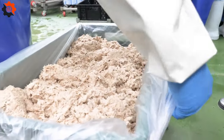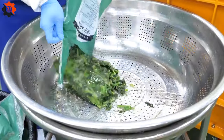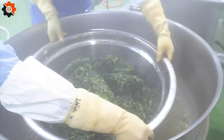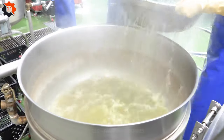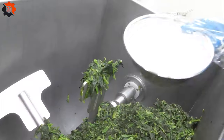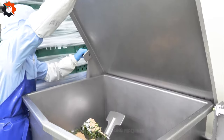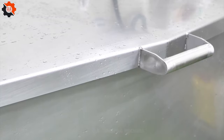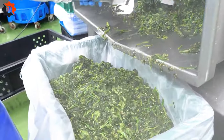Imagine this, you're hungry for a taste of Seoul's street food scene, but you're miles away from Korea. No worries, because you can whip up some homemade frozen kimbap right in your own kitchen. Here's the lowdown. Roll up some sticky rice, fresh veggies, and your choice of protein in a sheet of seaweed. It's like making sushi, but with a Korean twist.